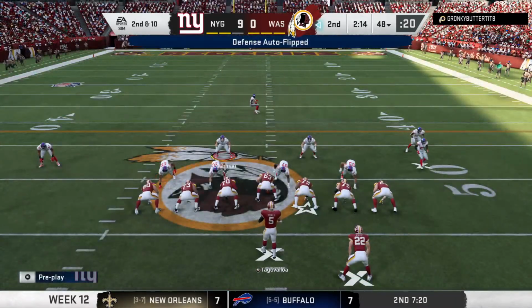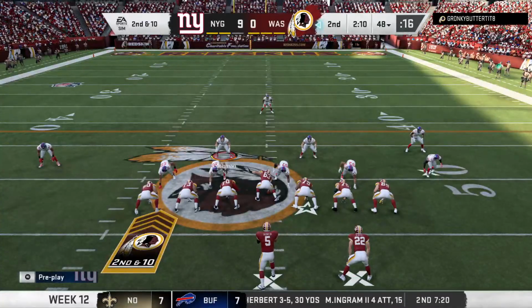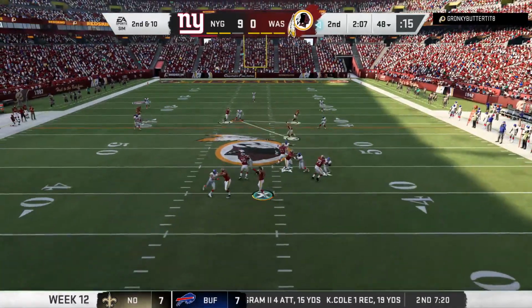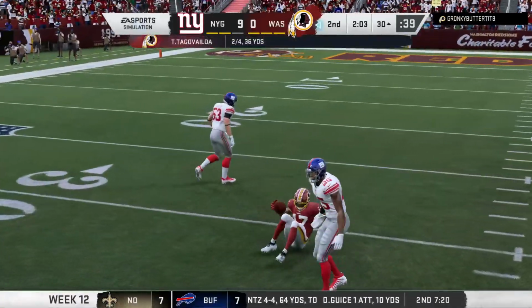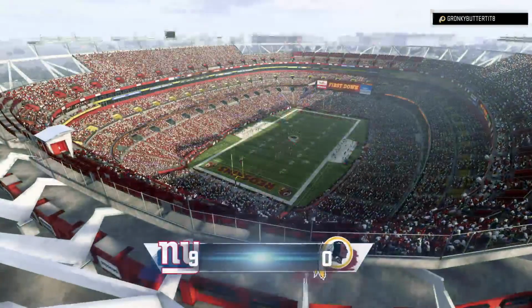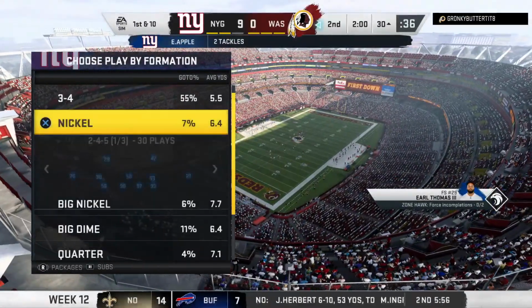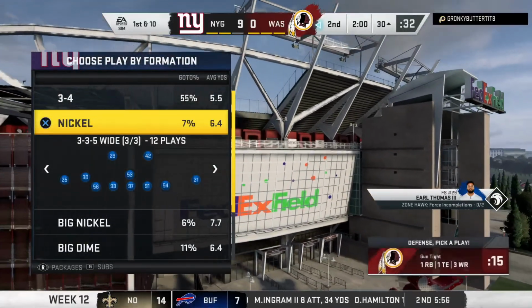So after the run for no gain, here's 2nd and 10. And he is brought down, but not before reaching the 30. And they're going to have another first down as the tackle's made at the Giants' 30. 2 minutes remaining in this first half of football. First down. 1st and 10 at the 30-yard line.